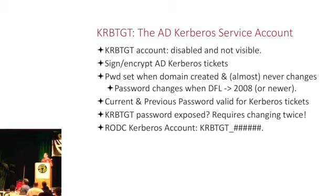I've seen Kerb TGT accounts in environments which have passwords from 2002 and 2003, meaning they have never changed since the AD domain was stood up. So if compromised, this password needs to change twice since two passwords are kept for the Kerb TGT account, and both are valid for tickets. Microsoft posted a Kerb TGT password change script on TechNet earlier this year, which you can check out and test before using in production.